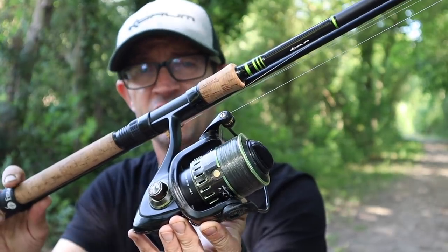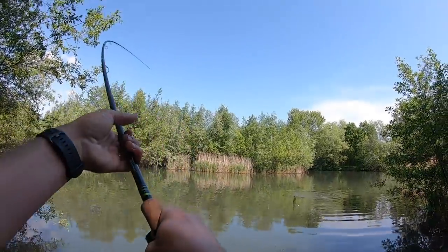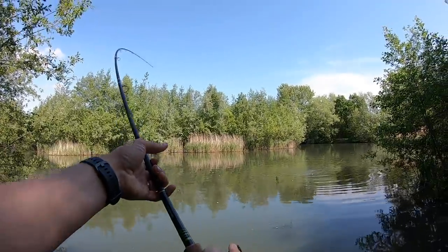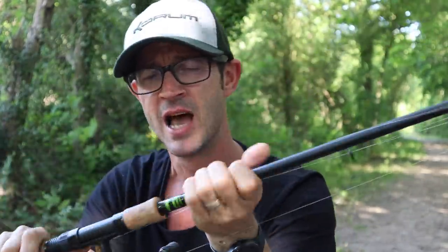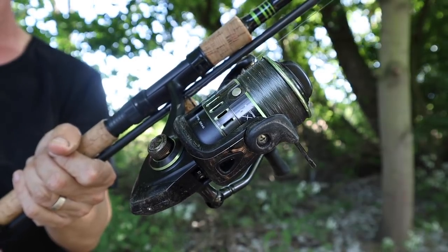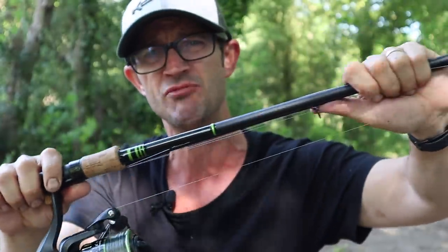And you've seen in this session, I've had quite a lot to combat here. There's quite a lot of weed and some very hard fighting fish. You know, some of those commons, they're not massive fish, but I tell you, they really, really pull back. And this has coped with them fantastically, it really has. And I've coupled that rod with a Corum Axis 4000 reel. And the whole thing just balances really nice.